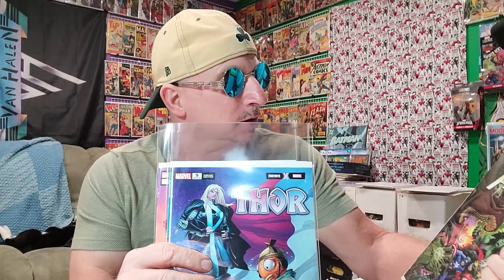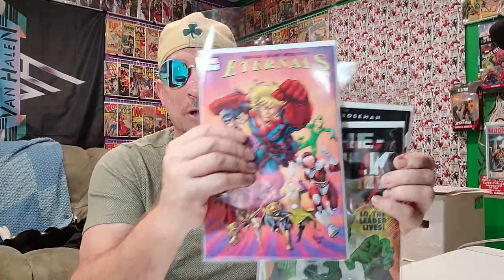Okay, so we didn't hit the jackpot. Original Sin, X-Men 100 Lenticular, Avengers 27, Thor number 9. This probably was the most value out of the whole package. And then She-Hulk with the Leader, Incredible Hulk number 159. We also had a Daredevil 22, and then we had Eternals number 1. So it was a bust.